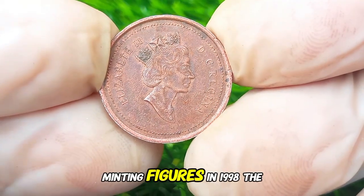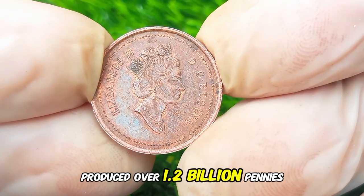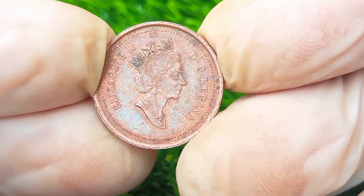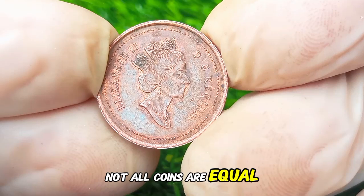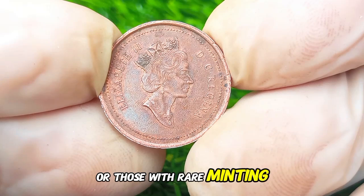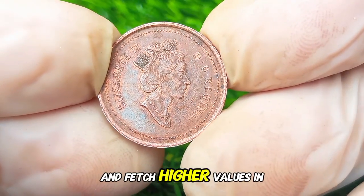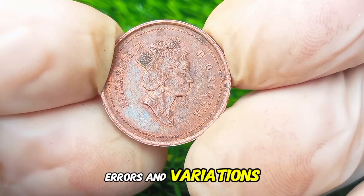Minting figures. In 1998, the Royal Canadian Mint produced over 1.2 billion pennies. While this makes it a relatively common year, not all coins are equal. Coins in pristine, uncirculated condition or those with rare minting errors can stand out and fetch higher values in the collector's market. Errors and variations.